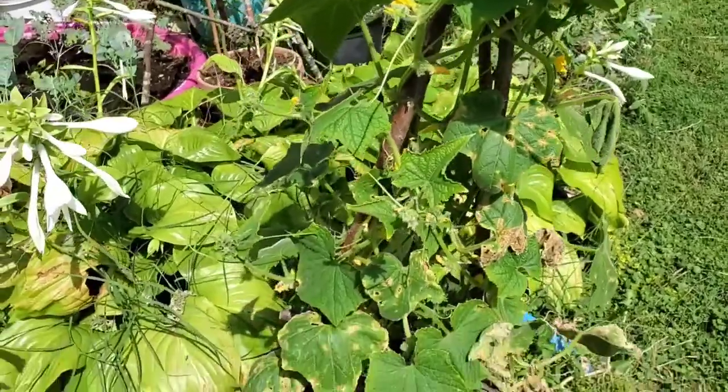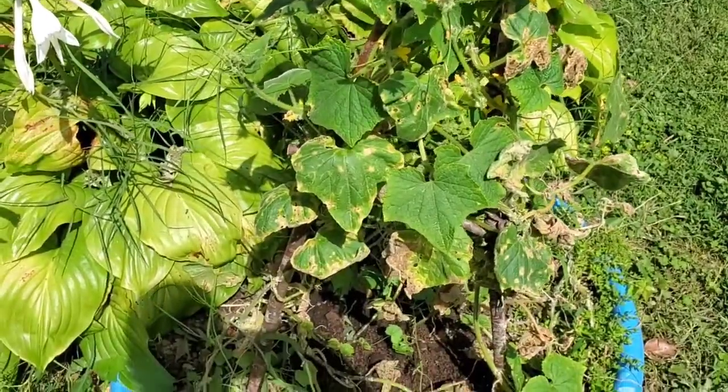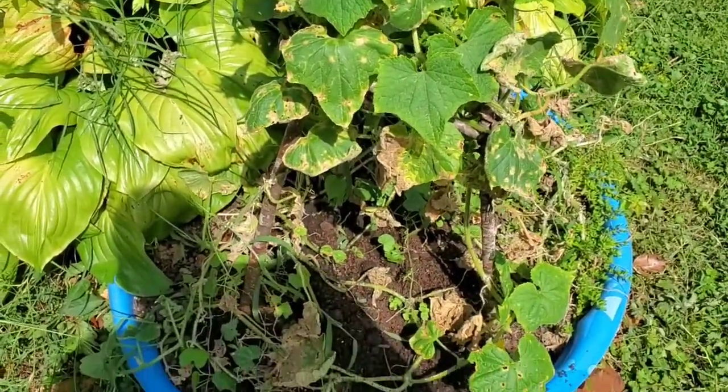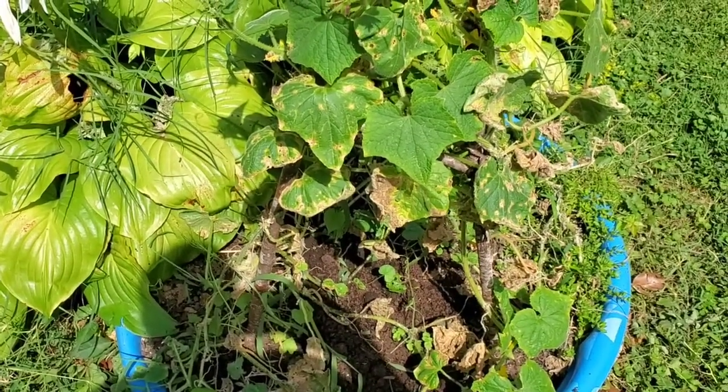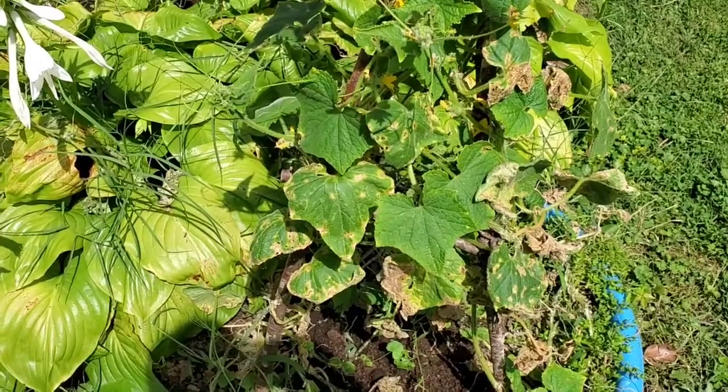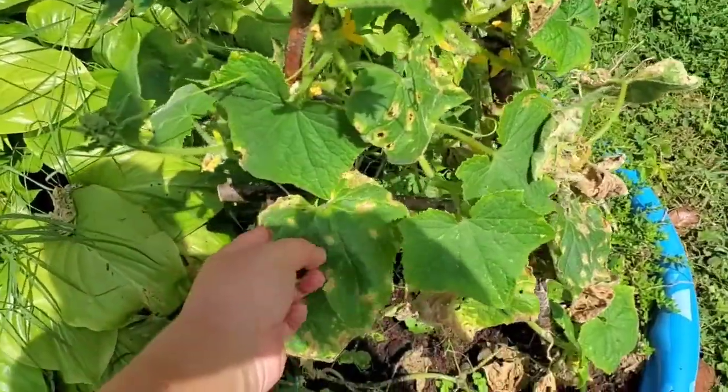This is my second wash of cucumbers. It isn't fruiting, but it's blossoming a lot. So I'm going to give it another high booster of fertilizer. I'm going to spray it to try to get rid of some of this leaf spot.